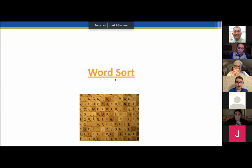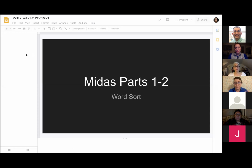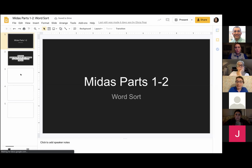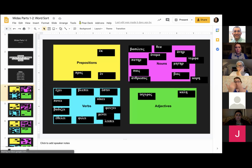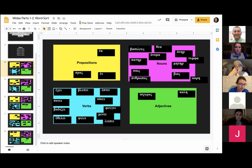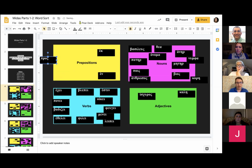Here's another one, a word sort. This is for my Greek class, and students are very new to the language, so this would be good for more of a beginner class. We've read the story together, and now we're trying to figure out which words go in which categories. These are all shapes, and I have students drag each word to the shape it belongs to while they're reading the story. They have a hard copy of the story, or they're reading it on their screen. They get to choose. I provide all the words in advance, so they can just drag them. Let's see, do I have any? No, they still have all of them there. But again, these are little shapes so that you can drag them around so easily.